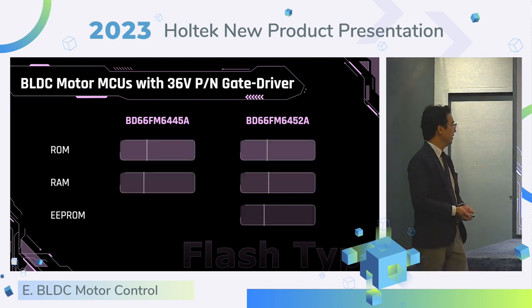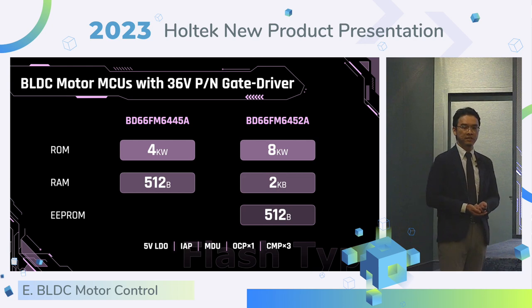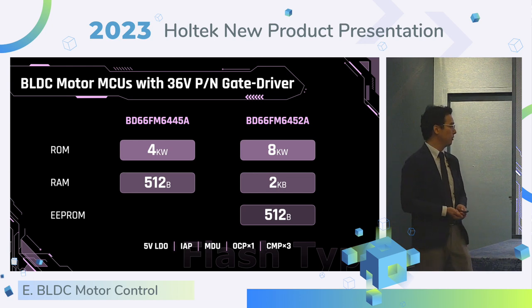And their basic spec in the middle is their memory outline. And if you happen to design a product without need of double prong, you can choose 6445A. And they all have 5-volt LDO, and they have 3 comparators for the use of 3-phase motor control.